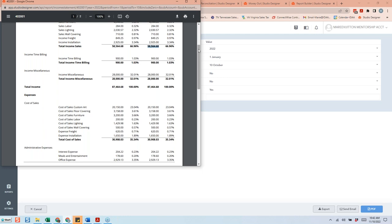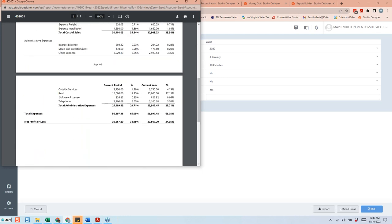And then scrolling down even further, I look at the overhead. Whenever you see a credit card or a loan, I'm always going to look for interest expense. If there's not, it's probably not reconciled. Meals and entertainment, that's pretty broad. Office expense, I always will scrutinize office expense. And if you look, I don't have a miscellaneous. I don't do miscellaneous.